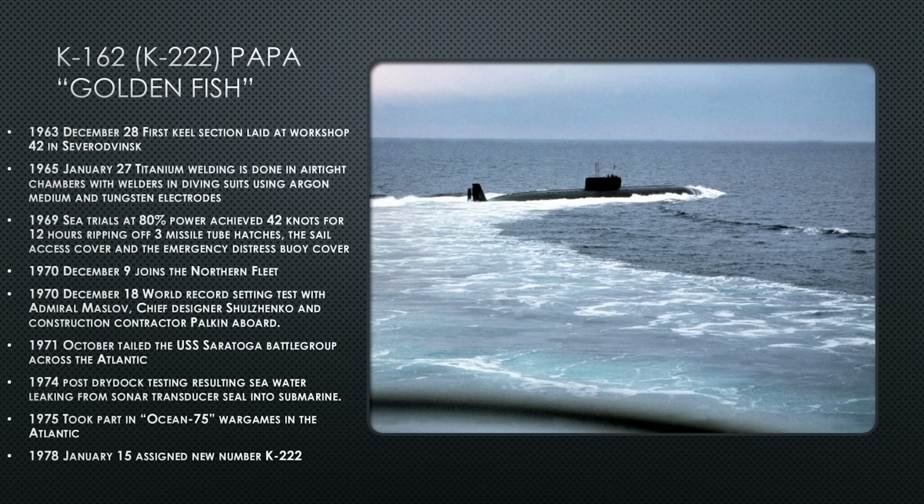So in 1970, the next year, December 9th, she does join the Northern Fleet and becomes operational. A few days later, about a week later, on December 17th and 18th, a world record-setting test is scheduled with Admiral Maslov, chief designer Sholtenko, and construction contractor Palenko on board. And all three must agree to do this if they're going to try and bring the reactor up to 100%.